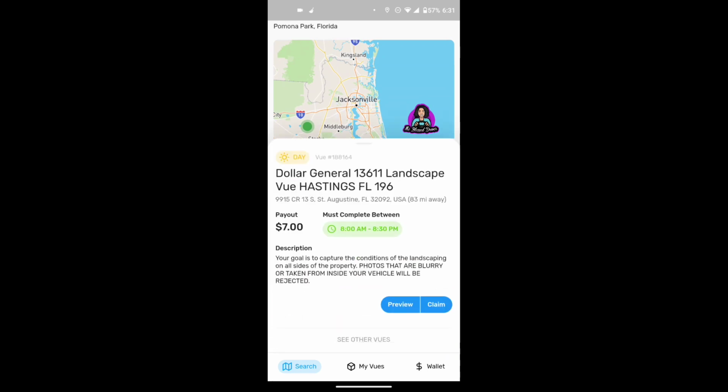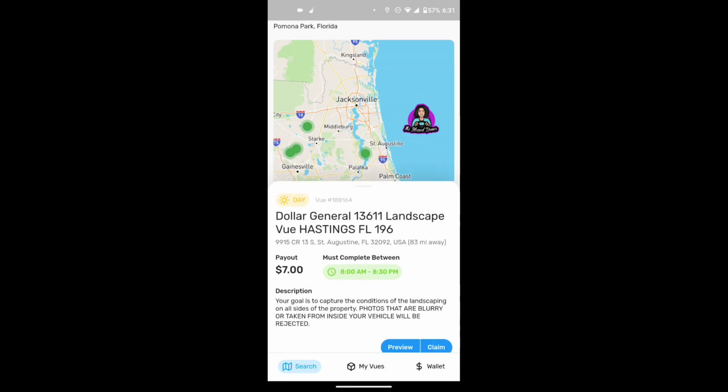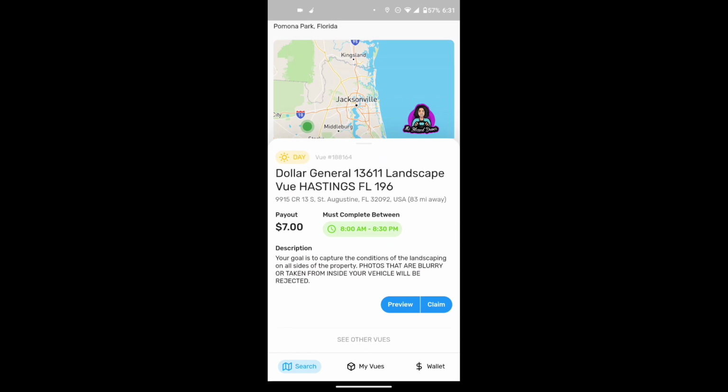Y'all, but let's click on the one in Palatka. Now this is a Dollar General. Actually it's in St. Augustine, but it's near Palatka. So now this is a Dollar General. They're asking for landscape. Once again, it's paying $7.